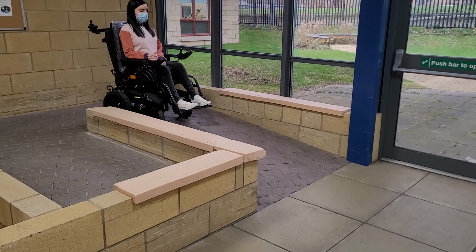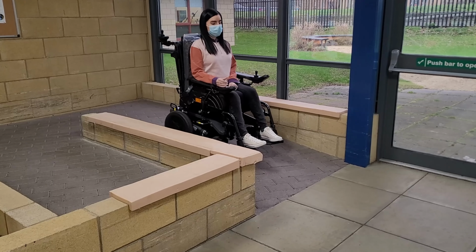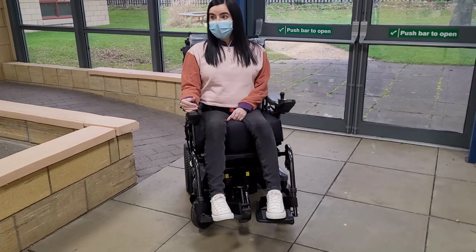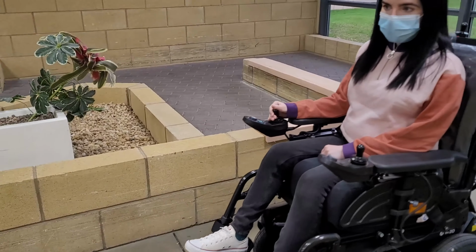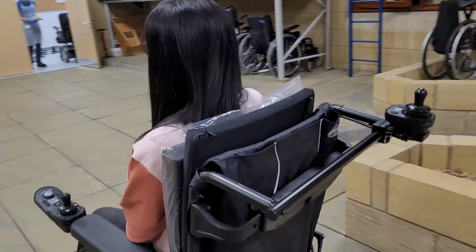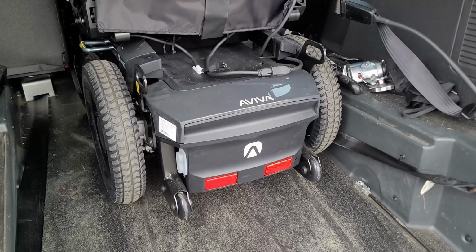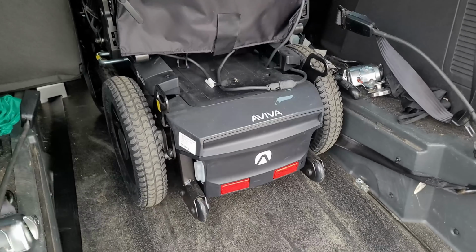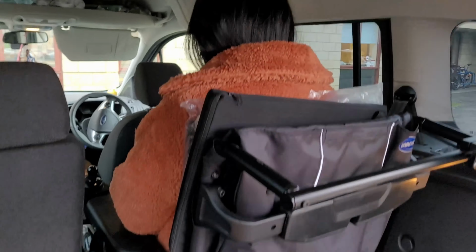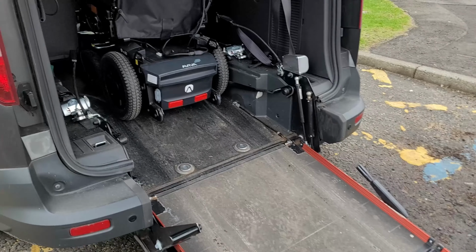Give it a go. There you go. Okay. So we're doing a little van test with this chair to see if it fits, and it seems like it fits. Woohoo! Good stuff. So a wee ramp test, and it seems like it's worked. Come on out.